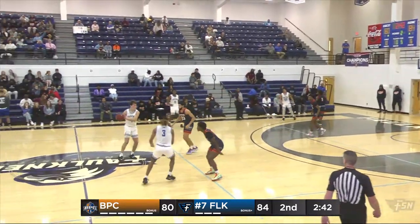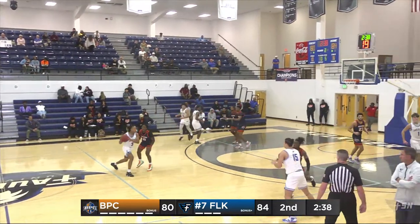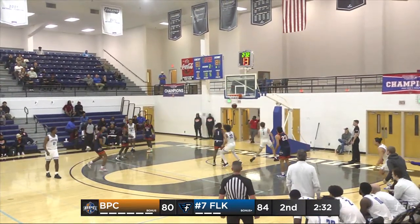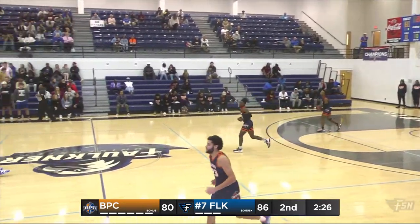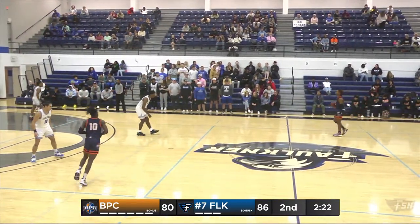Brewton-Parker all up in the teeth of Faulkner right now. No fear from the Barons against the number 7 team in the country on the road. Trace Hill's got 30. For the first time in his career, Trace Hill's got 30. It's 86-80 with 2:23 to go.